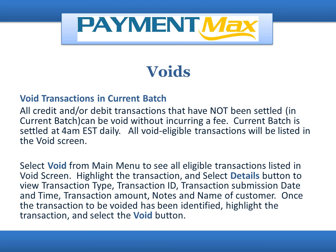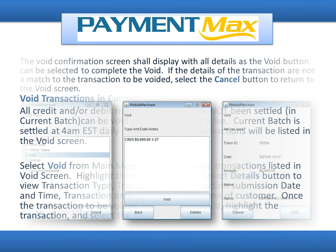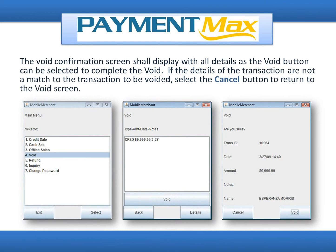Highlight the transaction and select Details button to view transaction type, transaction ID, transaction submission date and time, transaction amount, notes, and name of customer. Once the transaction to be voided has been identified, highlight the transaction and select the Void button. The Void confirmation screen will display with all details, and the Void button can be selected to complete the void. If the details of the transaction are not a match to the transaction to be voided, select the Cancel button to return to the Void screen.